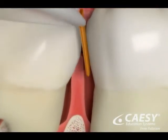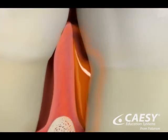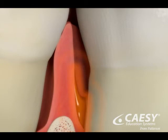It's a small chip of medication placed between the tooth and gum. As it dissolves, it releases an antimicrobial medication called chlorhexidine over 7 days.